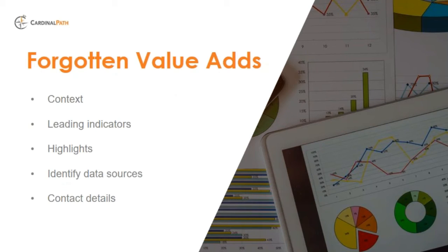The second one, leading indicators. Many dashboards you see are in fact just operational in nature and just reflect past performance. But in some cases it can help to include leading indicators to show where performance can be expected to go.